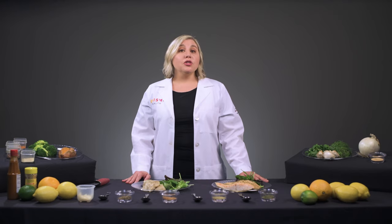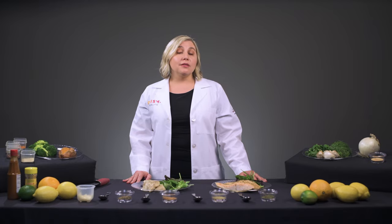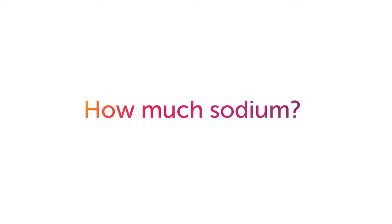When we consume too much salt, this increases the amount of fluid in the body. When your body holds too much fluid, you can feel swelling and shortness of breath. When you have a diagnosis of heart failure, paying attention to your salt or sodium intake may be helpful in preventing these symptoms.